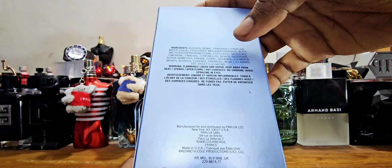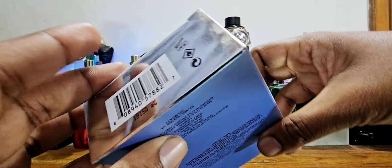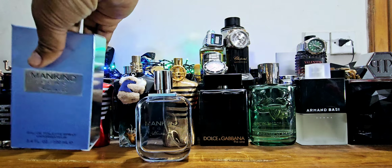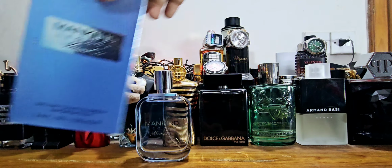Okay, so the ingredients and all that, the silver shiny up there, down there, and at the base you find the batch code and all that. So basically, okay, box, not much. Oh, box was here, sorry.